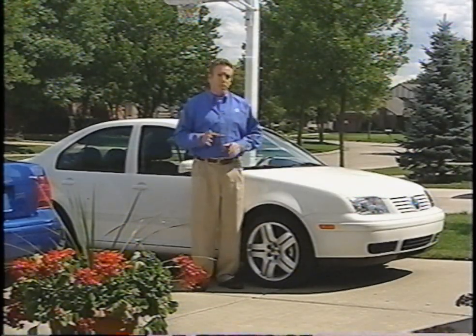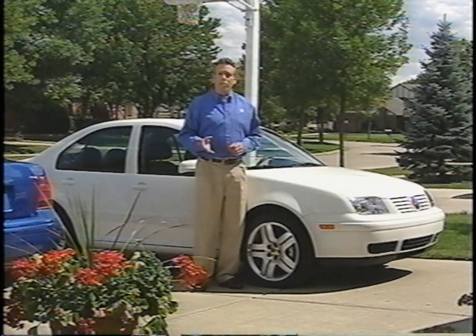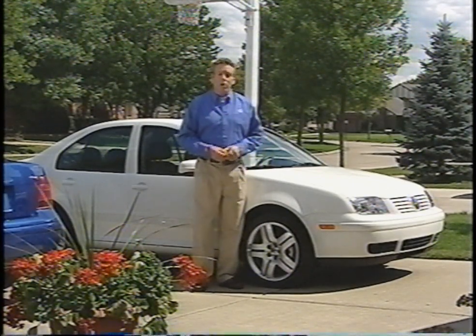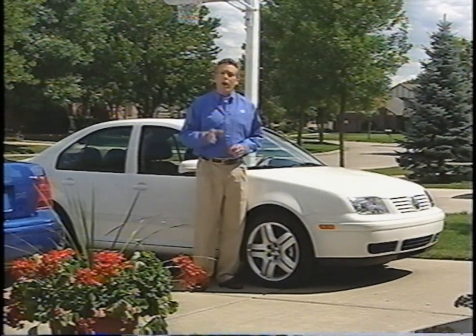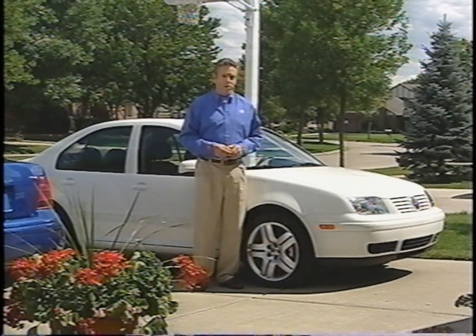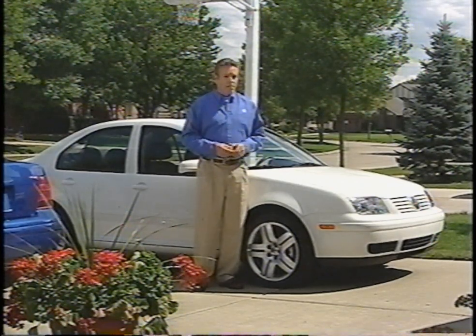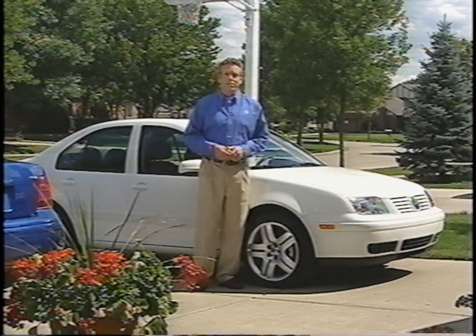Now you can assign your memory position to your individual key. That way, when you use your remote to unlock your car, your seat and mirrors will automatically go to your memory position. After you set the memory position, you have 10 seconds to program a remote. So if you're watching this and trying to assign your memory position, it's already too late. You have to be quick. Here's how you do it.